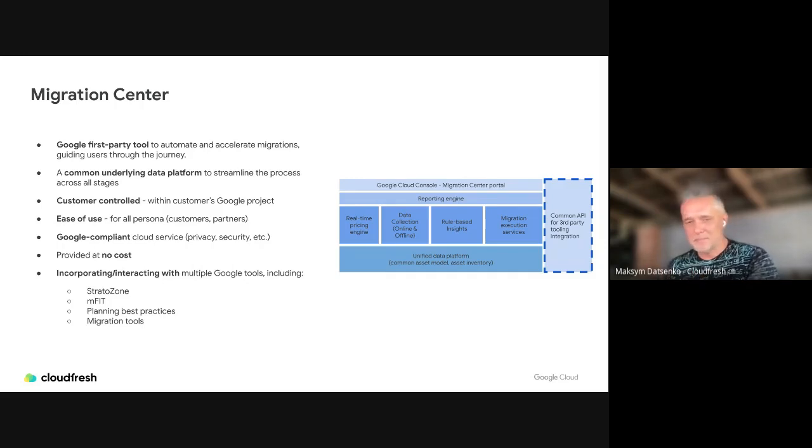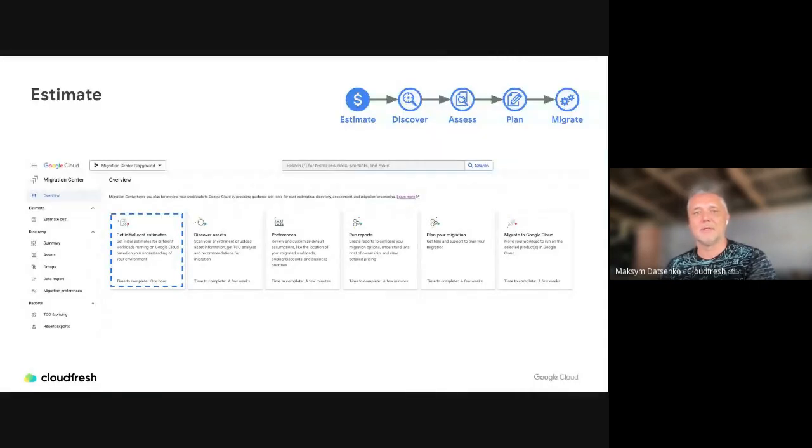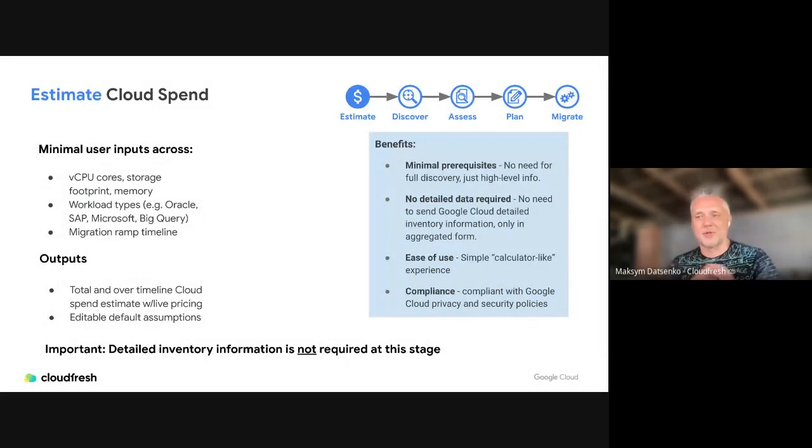It has all the security and compliance and all other things which are sitting in the Google Cloud itself. So the first step is the estimate. It's designed for you to have a quick look at how much your infrastructure and workloads may cost in the cloud. It is simple. You will actually see this in the demo section in the middle of the session.